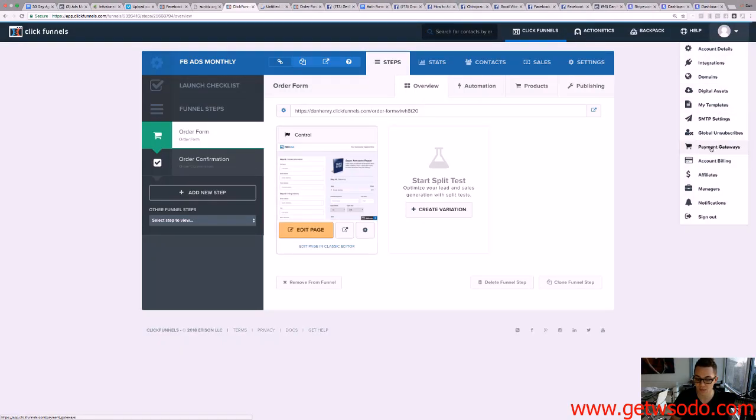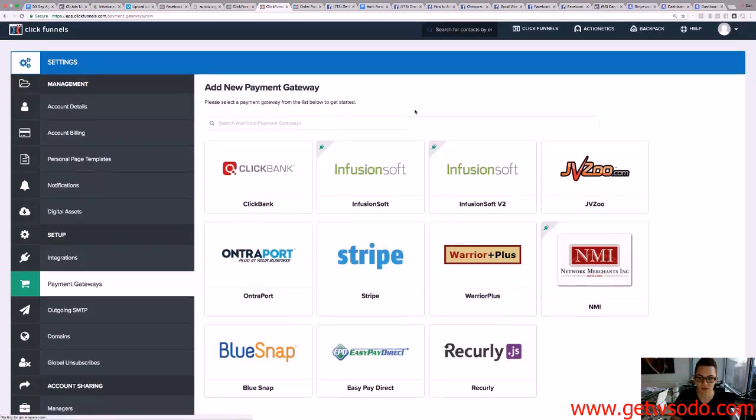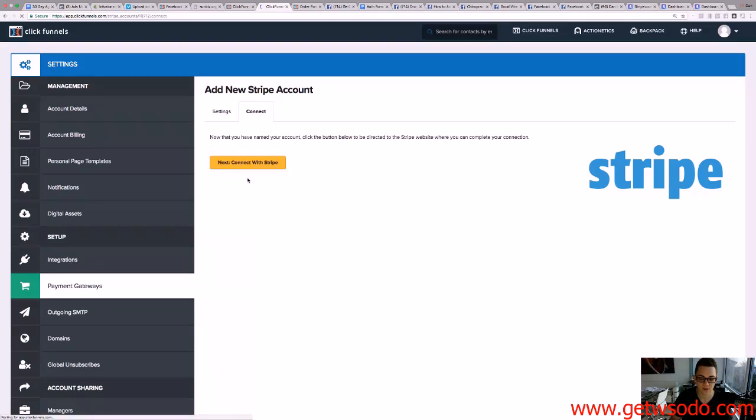So if you go to payment gateways, which is right here, you would just hit add new payment gateway. You'd hit Stripe, and you get a total of 3 accounts. So if I hit create Stripe account, I would put the name, like I'm just going to put test account, create Stripe account, and then when you hit next, it should connect to Stripe if you're logged in and get it all connected. I'm not going to hit that because I'm already connected and it'll mess up my account. But basically, you would just hit this button, be logged into Stripe, and it'll take care of it for you.